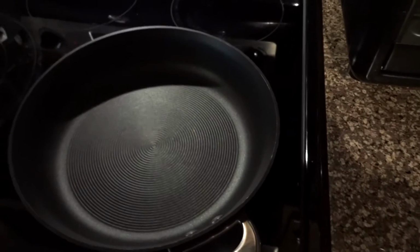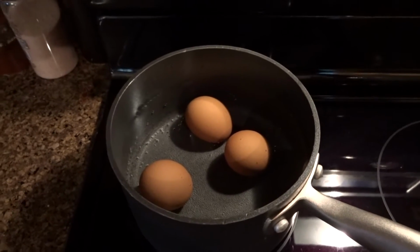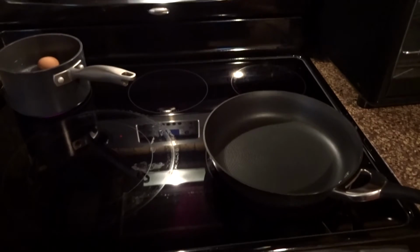Here's my skillet that I am about to turn on and put my rice in it. For the next 3 days I'm going to have some hard-boiled eggs, and so I have that going. And so I will get back to you in a second.